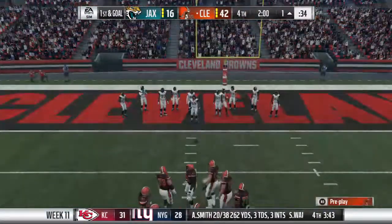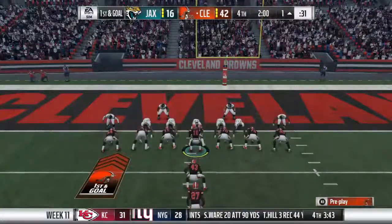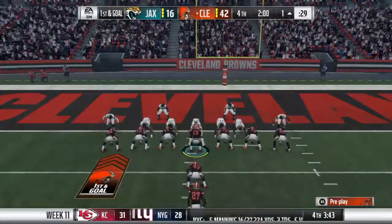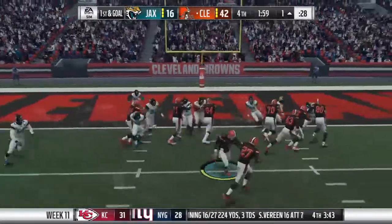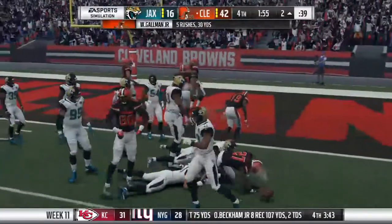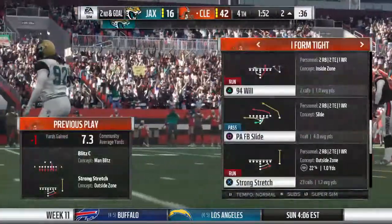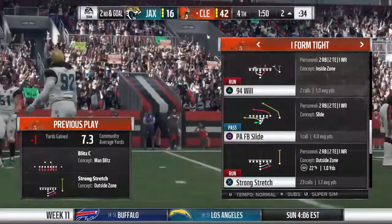So the Browns in possession of the football here as we get you reset. They've got it 1st and goal in a game that appears to have already been decided. They'll try to pound it in with Goldman. And he's going to go backward. They get him behind the line. It's a loss of a yard there, and now 2nd down.